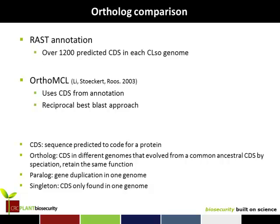And just a few terms for the next slide. So coding sequence is a region predicted to encode for a protein. Orthologs are coding sequences in different genomes that normally retain the same function and have evolved from a common ancestral coding sequence. Whereas a paralog is gene duplication within one genome. And any coding sequence that's only found in one genome we refer to as a singleton.